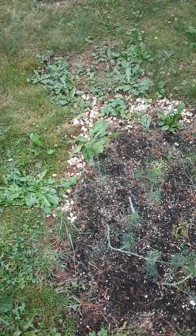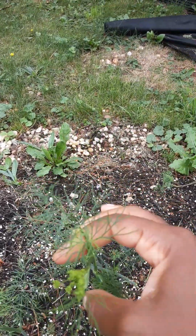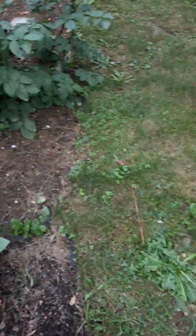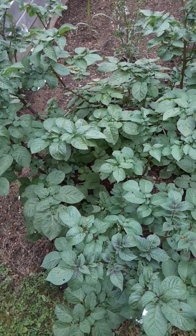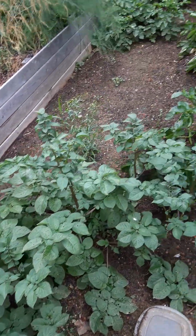And then we'll go over here to the dill. And I finally have some. I see the little head coming up. These guys are doing really good. Then here we go with our potato plant. And I hope I get a lot because I have a lot of potato plants over here.